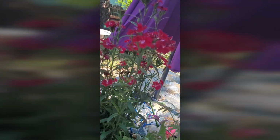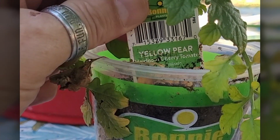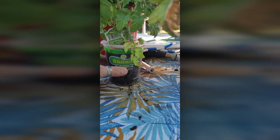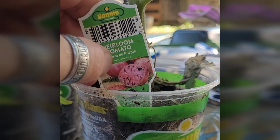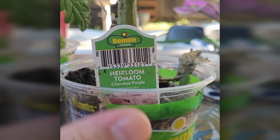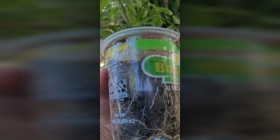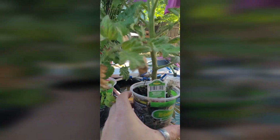I also got 2 more varieties of tomatoes. I got the yellow pear tomatoes I said I was gonna get because I've been very, very drawn to these. And then I also got these Cherokee purples. I was like, oh, that sounds cool. So I got these as well. Look how beautiful these roots are. My goodness, they're gonna do so well in that garden bed. So we're gonna get those in the garden bed today.